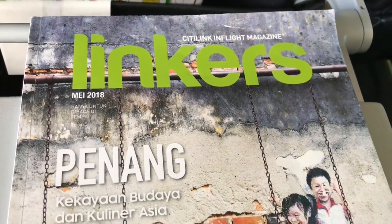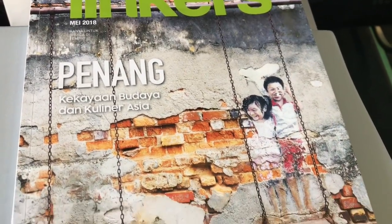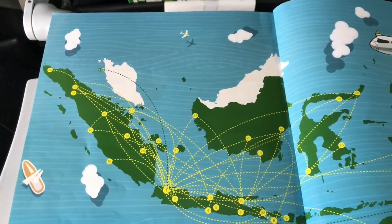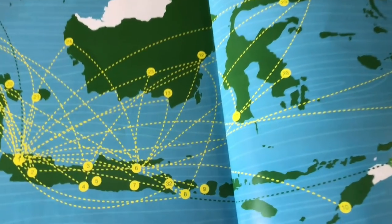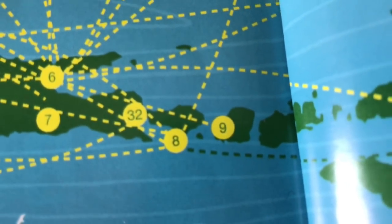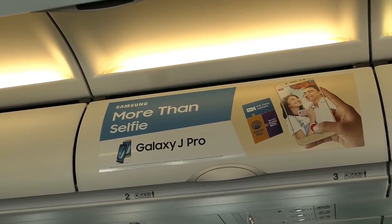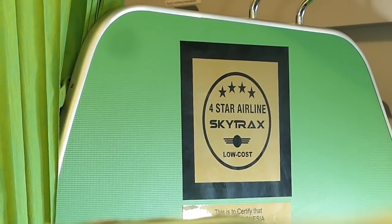Here's the in-flight magazine. It's mostly in Indonesian, but there's always a route map to look at. Our destination of Denpasar is number 8 here. Citilink is the budget subsidiary of national airline Garuda. There are adverts in the cabin, but they're proud of their Skytrax 4-star rating for low-cost carriers.